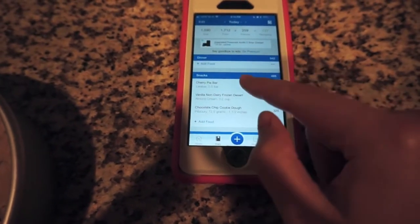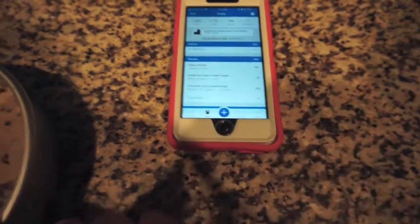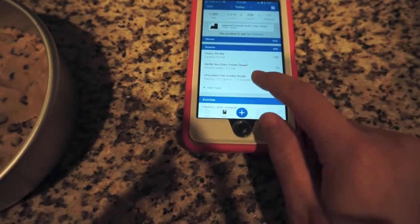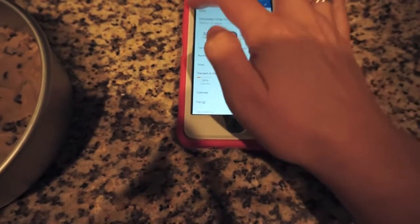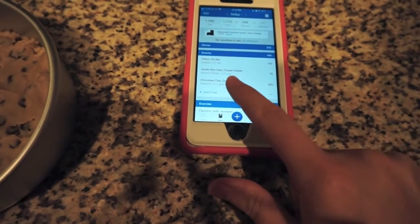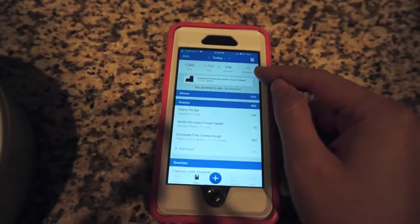I only had 2 snacks today. This is going to be one of them. So my first snack was the half of the Lara bar, and then this is going to be dessert. I'll have half of this. I measured the cookie dough. I'm having half of it, so it's 2.5 servings. About 1 ounce is a serving for this. And then I'm going to have half of a scoop of ice cream to go with it. So that puts my total at 137.